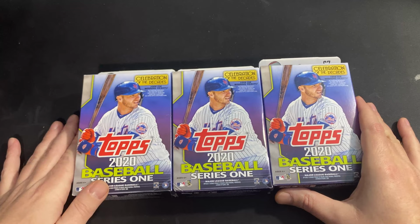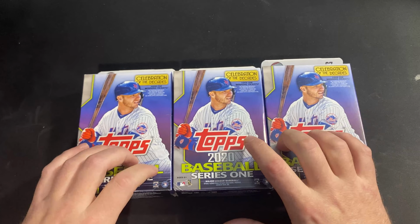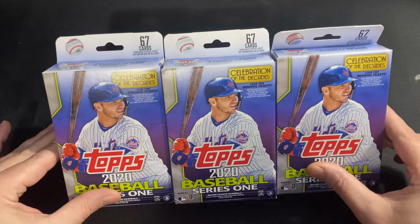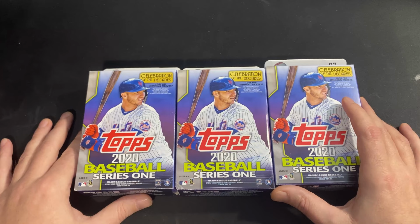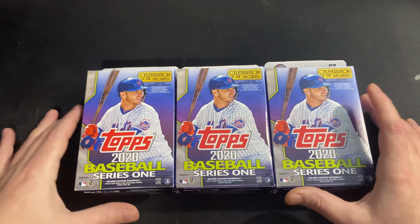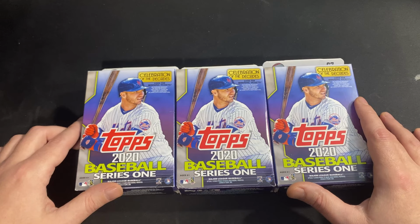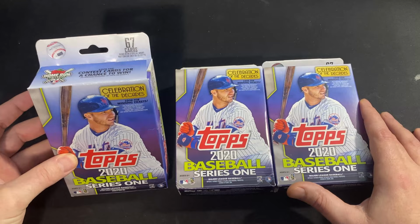So these hanger boxes are still a little bit more than what you could buy them for in the store. So I gave around $50 for these three hanger boxes, about $17 or $18 a piece. And I just thought it was a pretty good deal. I think baseball is gonna be pretty strong this year. A lot of money from basketball and football is gonna move into baseball. And so I think there's a good chance that the cards that are in here are gonna go up. So I plan on trying to find some of those highly valued cards and send them off for grading.